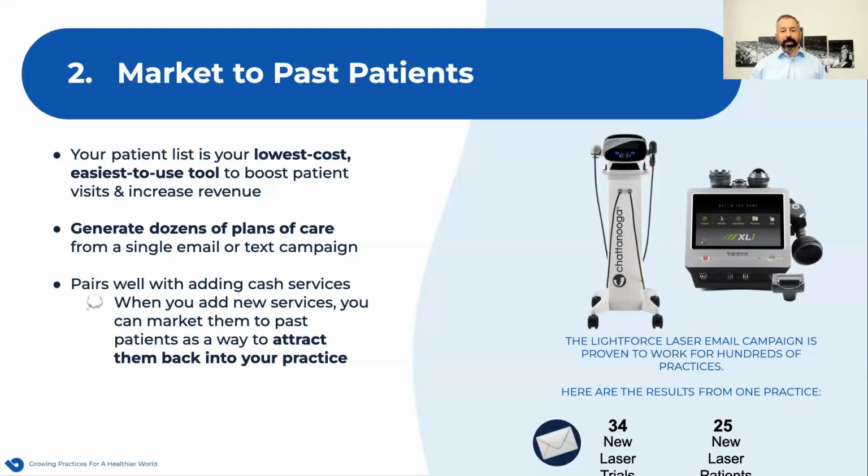Your patient list is the lowest cost, easiest tool to boost your visits and also increase revenue, right? When we use it the right way. So it's the number one most valuable asset in our business when we use it. And what we can do right now, and this is where the work that we've done here at Breakthrough comes in, is we have dozens of email and text campaigns that are tested to generate plans of care. And this also pairs well when you're promoting a treatment device and a cash-based service such as LightForce laser, shockwave, decompression as well, and the other Enovis devices.